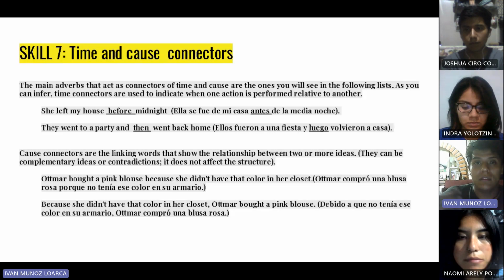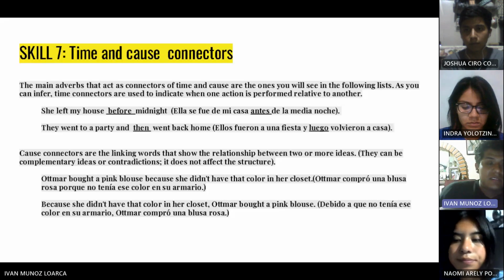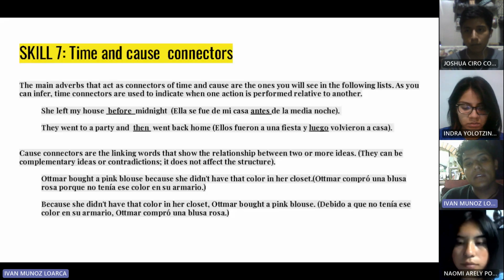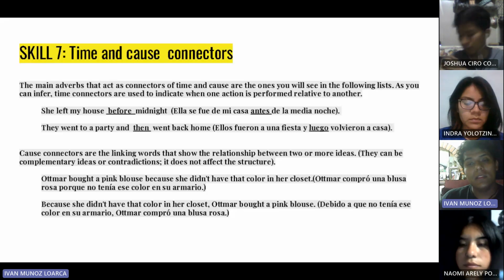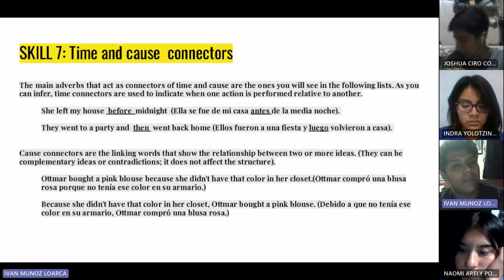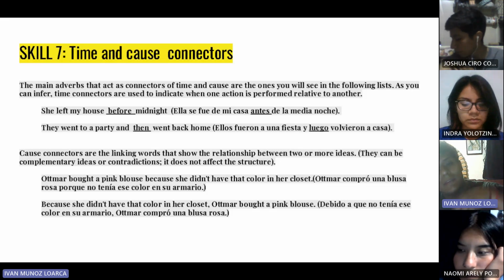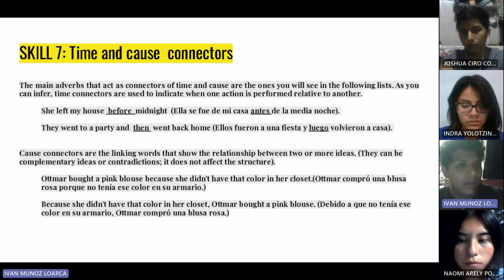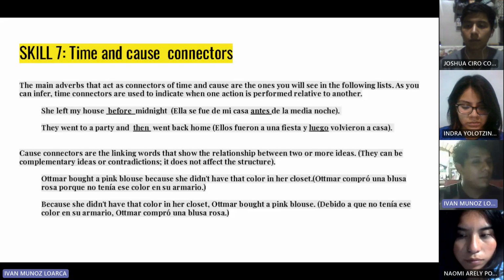in the following examples. As you can infer, time connectors are used to indicate when one action is performed related to another. So for example, she left my house before midnight, or in Spanish, ella se fue de mi casa antes de la medianoche. In this case, before is our connector that makes a time in the verb that is left, and that can make a complement about the sentence.